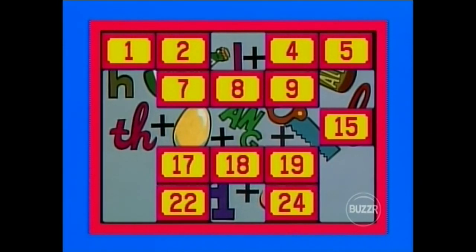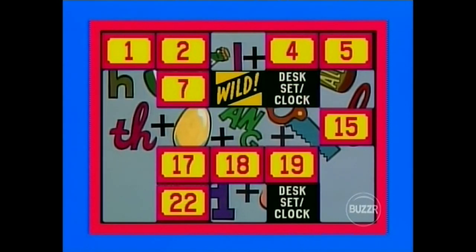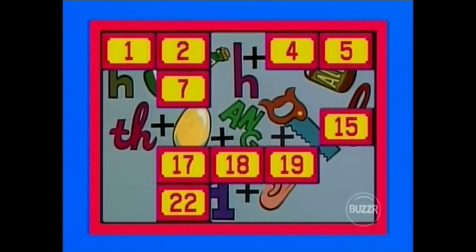Not enough yet. Okay, how about 8? Let's see what's there. Wild card. You guys have been very, very good at hitting those wild cards on your initial selection. You can go anywhere you want on that board, Tom. Okay, let's see what's behind 24 there, Alex. Desk set and clock. And the match for that is at number 9. So we're going to get a look at some important pieces of the puzzle. The prize is in, and now consider these pieces and solve the puzzle.